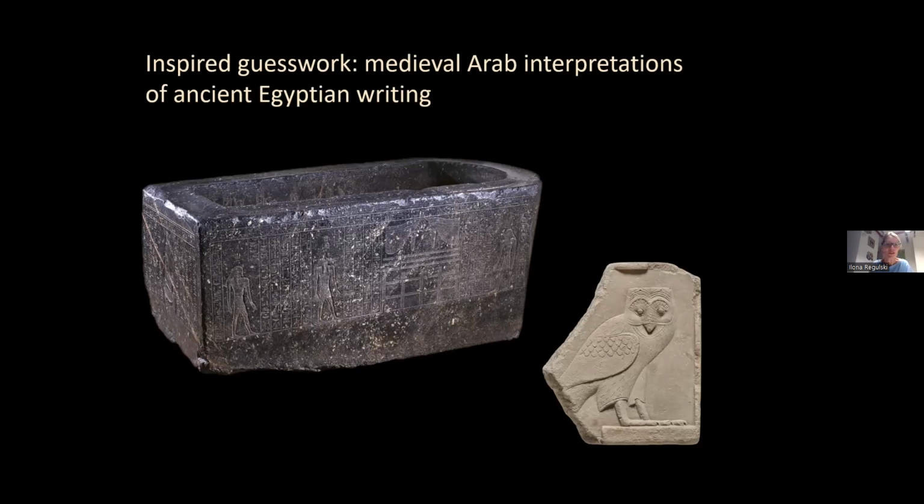It was also called the Enchanted Basin, in Arabic, Al-Hud al-Mahsud. And today, still, this area where this sarcophagus once sat is called Al-Hud al-Mahsud. There is even a bus stop with this name. So I really like this story of how these incorrect, but still very meaningful interpretations of hieroglyphs have led to even a neighborhood in Cairo being called like this today.